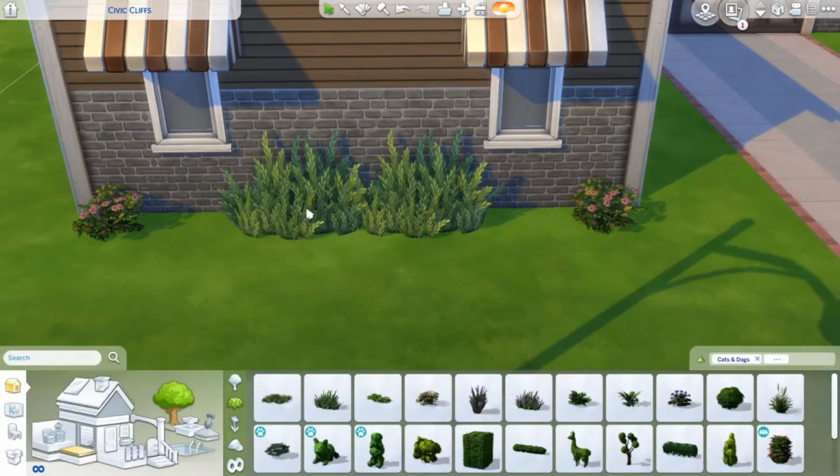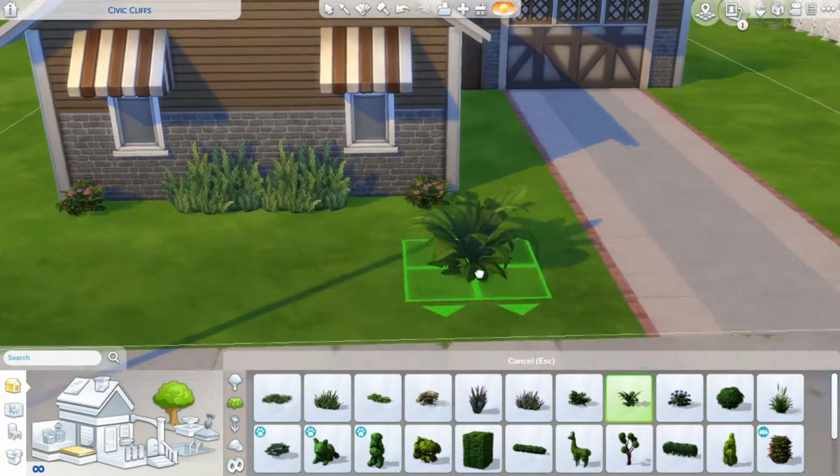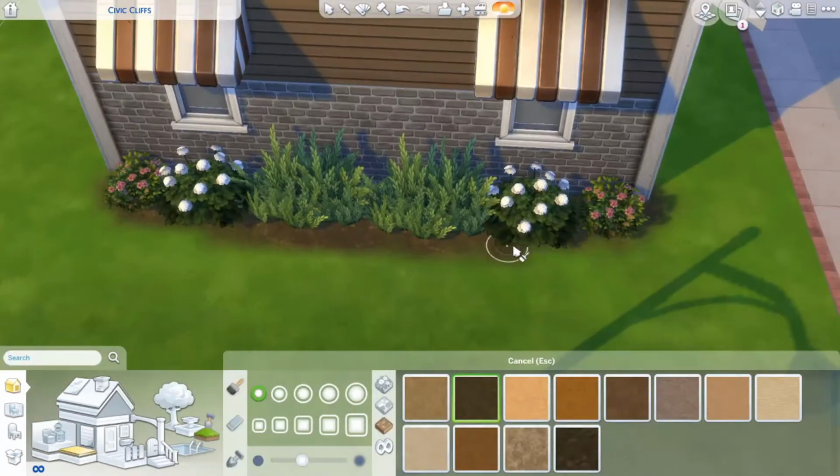And the landscaping was quite difficult. I couldn't figure out what I wanted. I've kind of been struggling with landscaping lately. I just can't ever decide what I want to do, and I spend ages on it, and it's really not that creative in the end, which is a big bummer, but that's how it be.